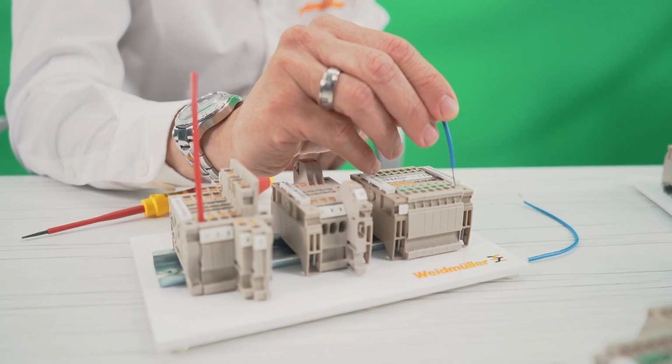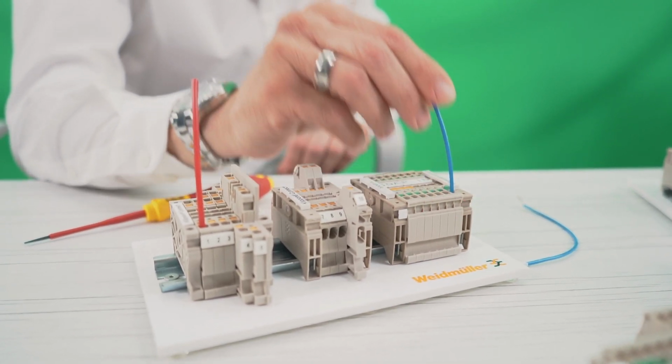If we take snap-in, the next evolution, you can also do the same thing but without a wire end ferrule. So no ferrule at all? No ferrule at all. So time saving over screw clamp can be up to around 50% with push-in. Taking a step further, no wire end ferrule, no cost for a ferrule, no process. Wow. And it's just a simple insert in and connect.